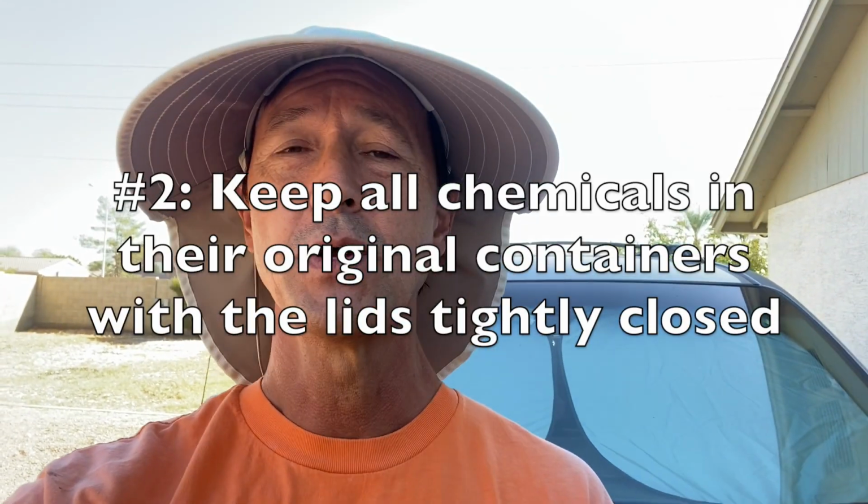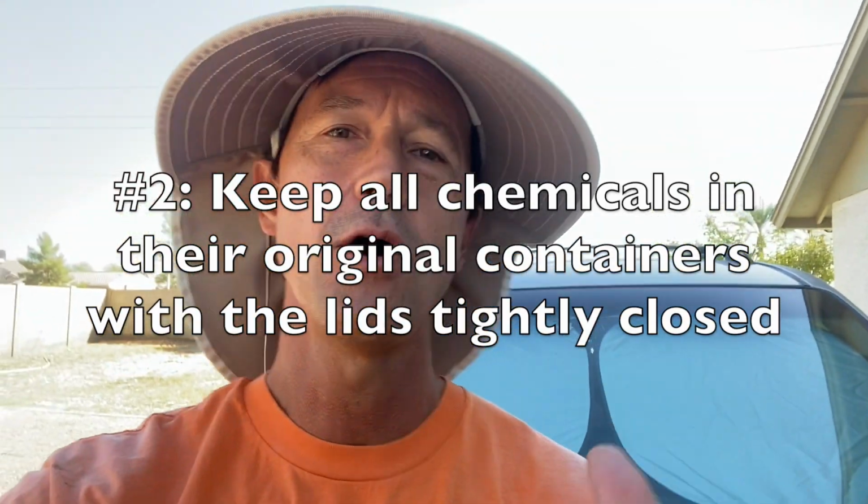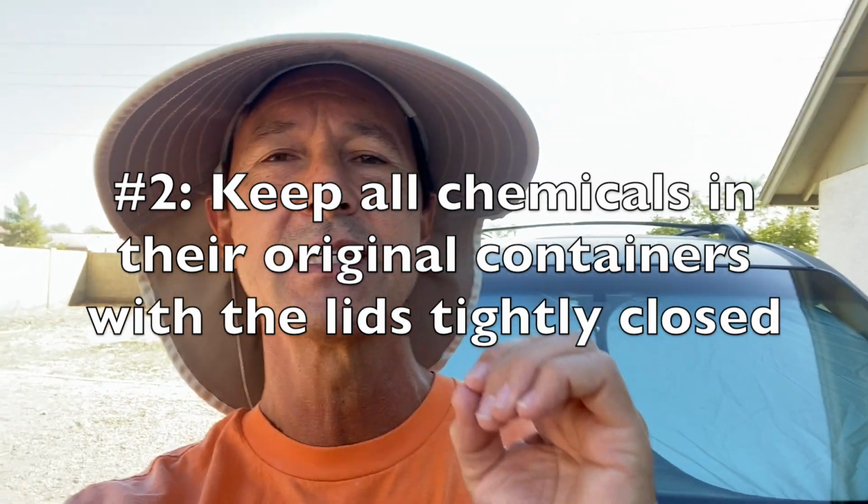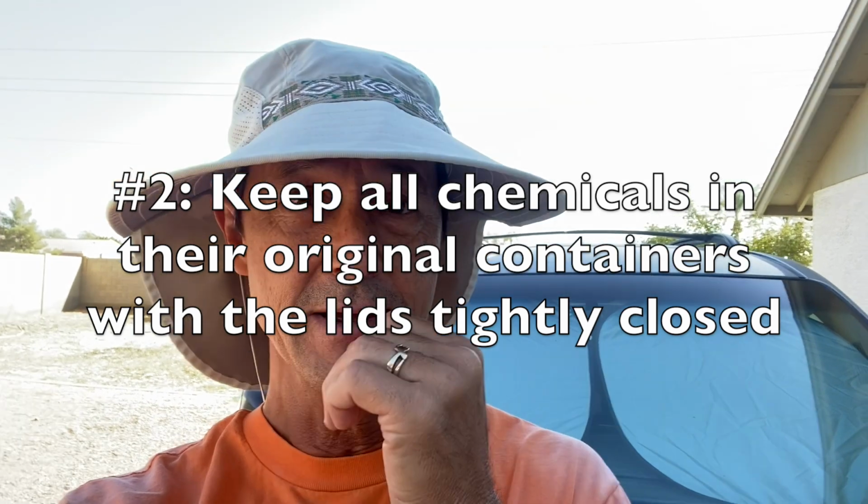Okay, number two, you want to make sure that you keep all your chemicals in their original containers with the lids tightly closed. That's super important. Now, there's certain occasions where people will buy a bag of soda ash and it comes in a bag, and then it's like, well, where do I store that? Well, soda ash is not super dangerous, so to speak, as long as kids can't get their hands on it. You can just roll up the bag and stick it on the side in your storage unit.